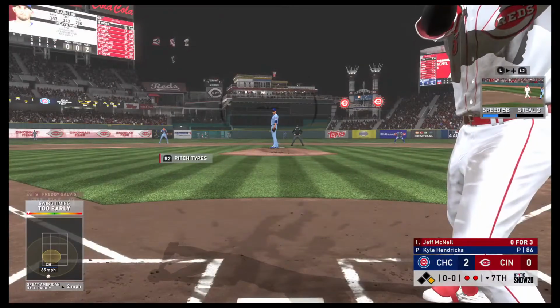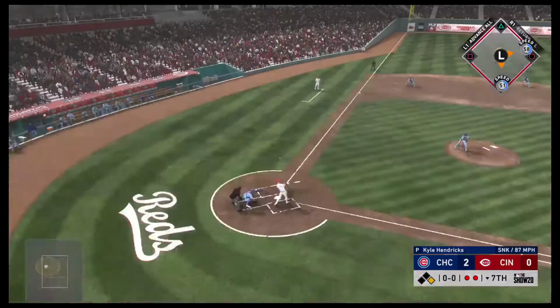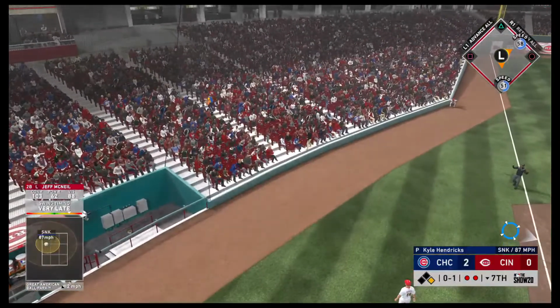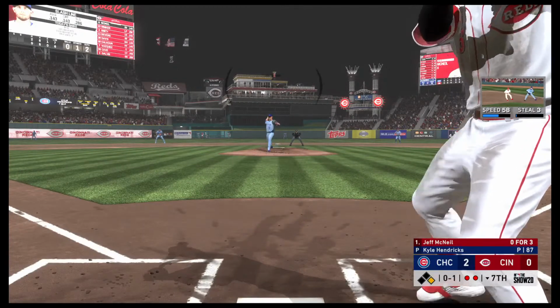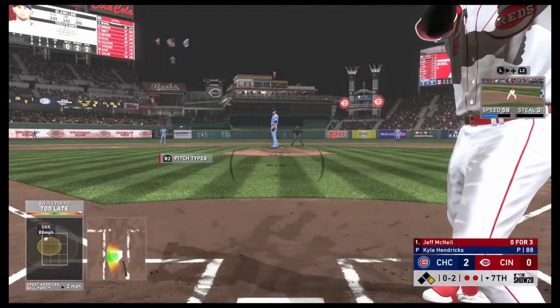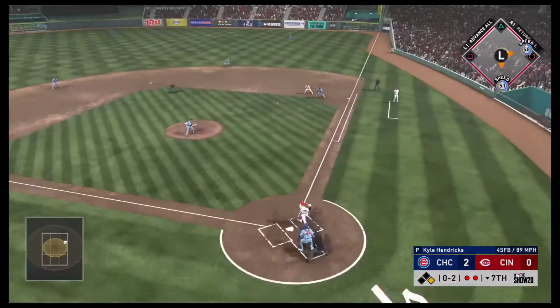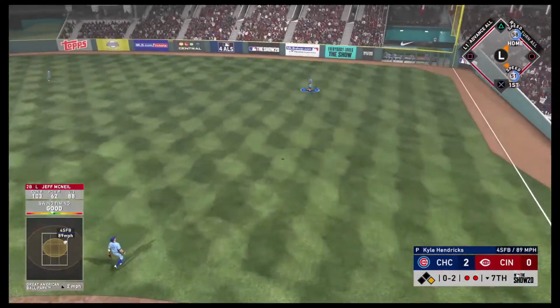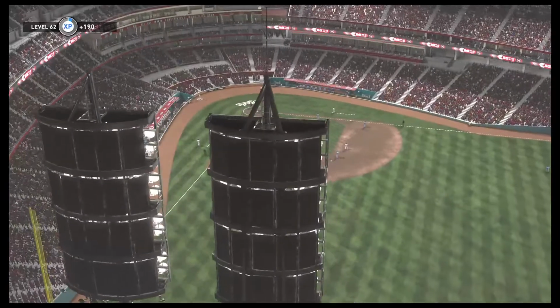Jeff McNeil will be the next to take a turn. He's hitless in 3 at-bats to this point. Left side, but well foul. Tying run at the plate, the 0-1. And he gets him to swing through that one. He's in control, 0-2. Boy, he's been great in this one, and he's only 1 strike away from putting another 0 on the scoreboard. And that will conclude matters here in the 7th.